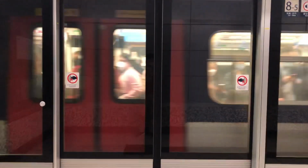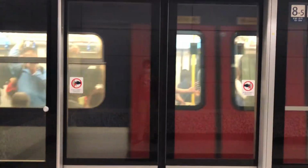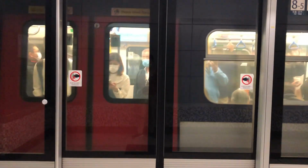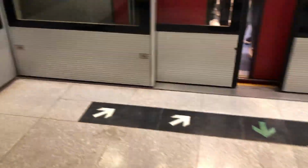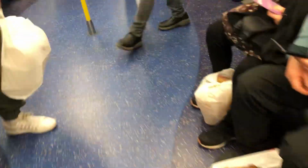So that's why, let's see how the stopping spot is. People said that they have improved a little bit, but I don't think so. Here's the stopping spot, and off. Not good, not in the middle. Unfortunate again, no spots. Oh, there's one right there.